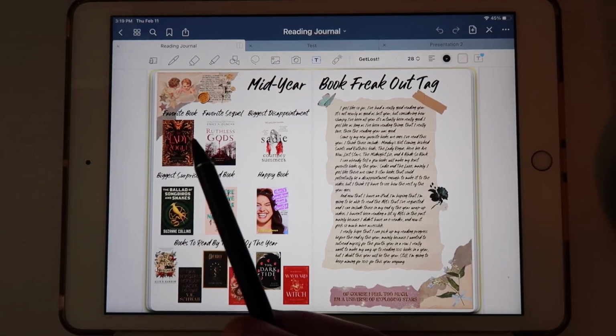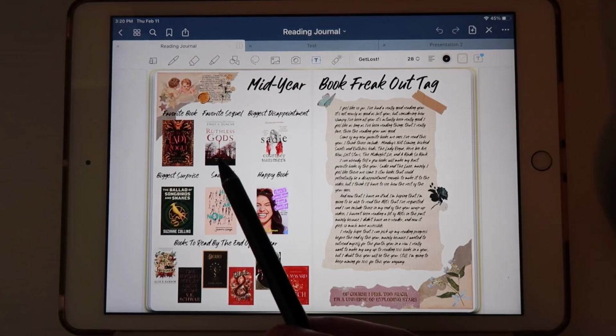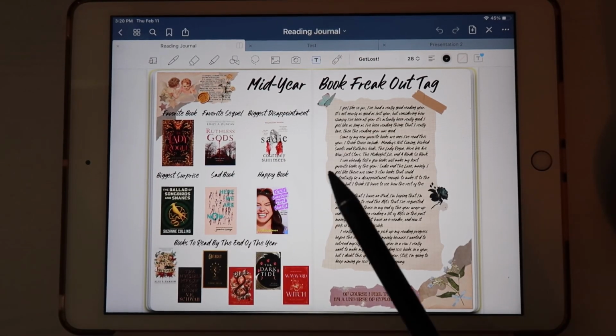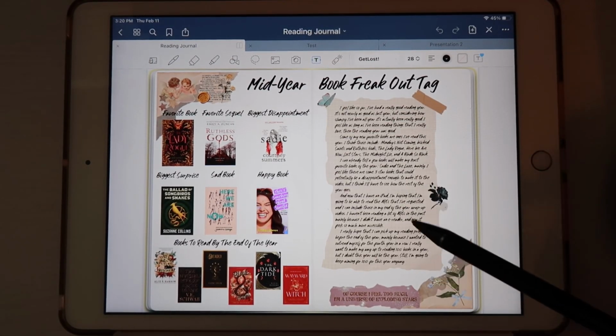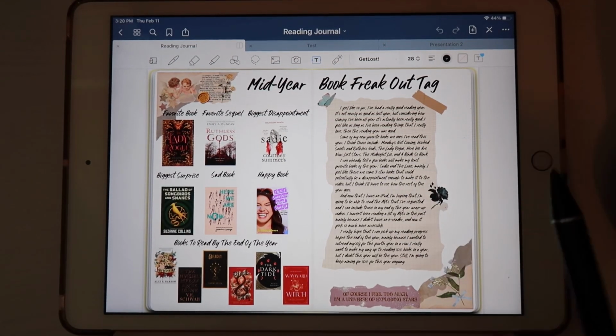I tried to kind of stick with a couple of the questions and answer them. So favorite book, favorite sequel, biggest disappointment, biggest surprise, sad book, happy book. Books I wanted to read by the end of the year. I only read, I think, one of them. But yeah, I think that turned out really good. And then I just have my general thoughts about the first half of 2020 and my reading progress so far. So I really like this page.